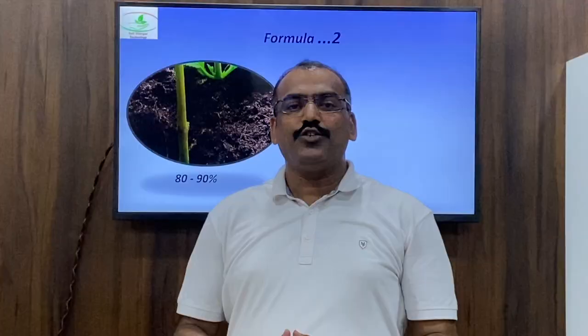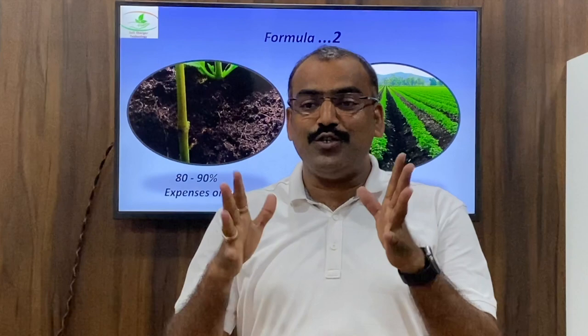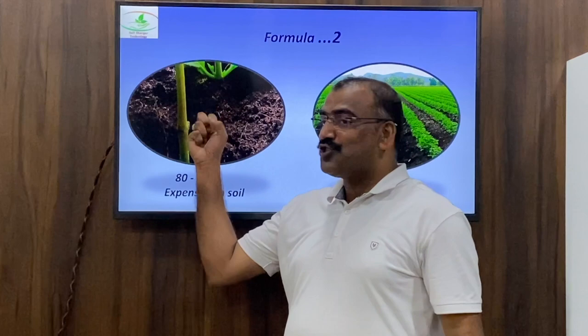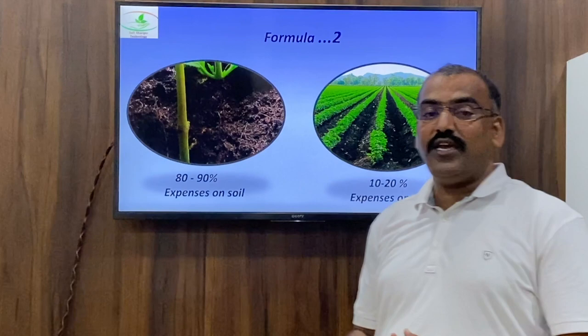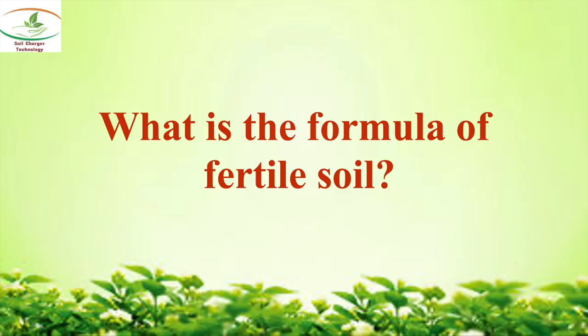So there is a second formula. Work on soil 80 to 90%. You have to do expenses accordingly. Suppose you are expending 1 lakh rupees per acre, you have to expend 80,000 rupees for soil nourishment and only 20,000 rupees for plant nourishment. In this way, in this fashion, you can grow a very nice crop and tension free. Let's do farming like a game. Enjoy the farming. I want to ask one question to you.